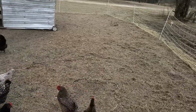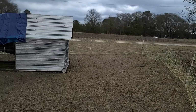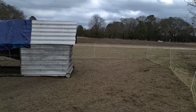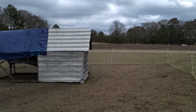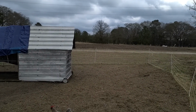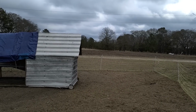We're gonna take them over there where we've already started preparing the ground, and just let them deposit a manure load on each spot. And we're gonna do 40 by 40 beds over there, so that's gonna be 4 different beds, so I'll be able to move the chickens around over there several times, just helping to improve the soil up here on top of this hill where we live.